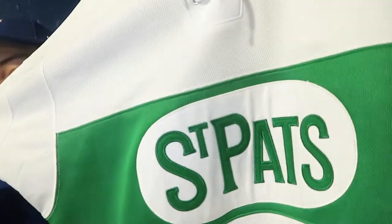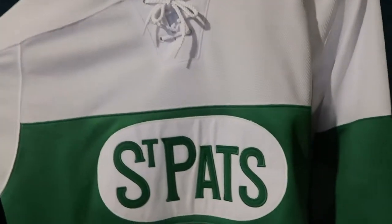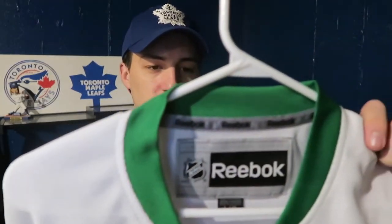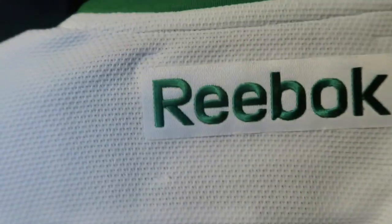So now, if you've been watching my videos, this is the second last jersey I'm going to be showing. And it's my favorite in my collection currently. It is the Toronto St. Pat's, St. Patty's Day jersey from this year. Of course, the Leafs used to wear something not quite like this, but they used to wear these jerseys when they were the Toronto St. Pats. And yeah, this is a beautiful looking jersey. I love this jersey. The green and the white go together so nicely. I remember at first when I saw them, I was like, oh man, I gotta get that. The new Reebok logo with the clean stitching right there. Of course, focus right there. But that is just quality right there. This is a beautiful jersey.